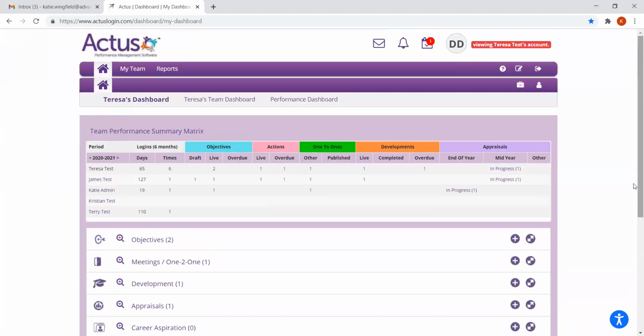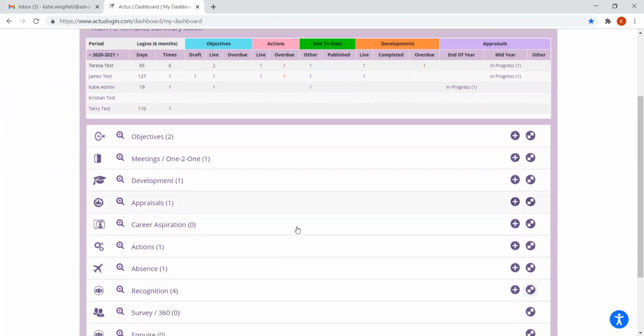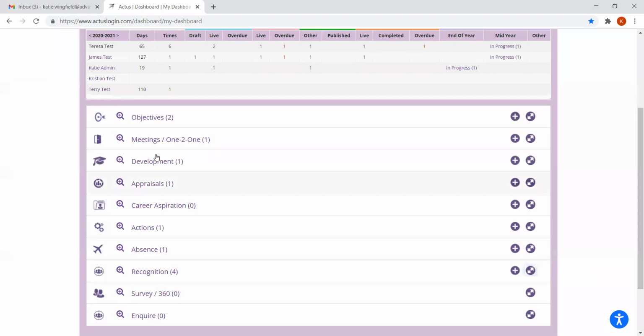When you log in, you'll come to your home page. From here, you can see information for yourself or information for your team. As you can see, Actus is designed in modules. I'm showing you all of the modules here. You would only see the modules relevant to the package that you've chosen. Our Engage and our Empower option have more modules available. The system itself is very intuitive.